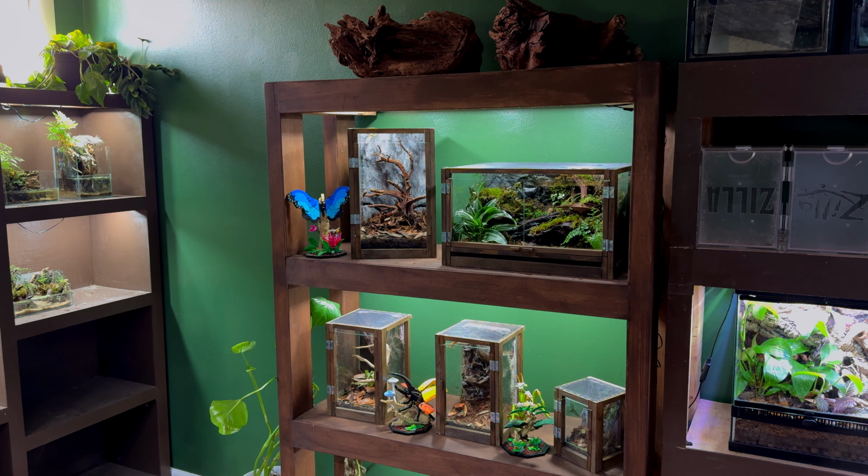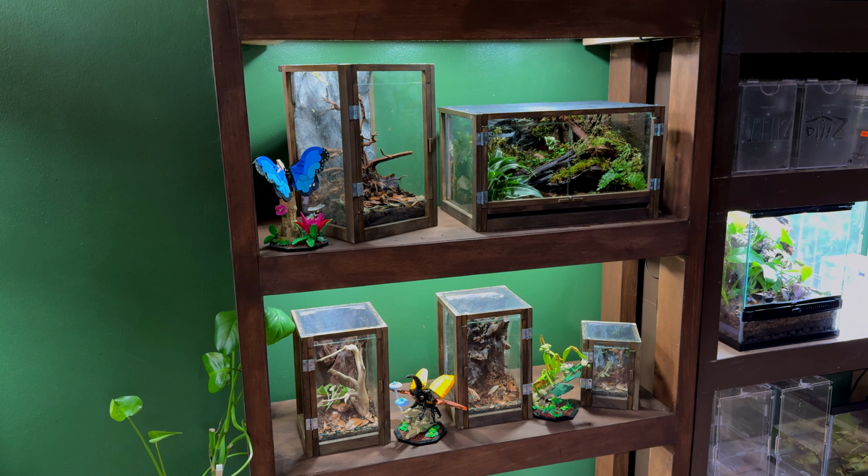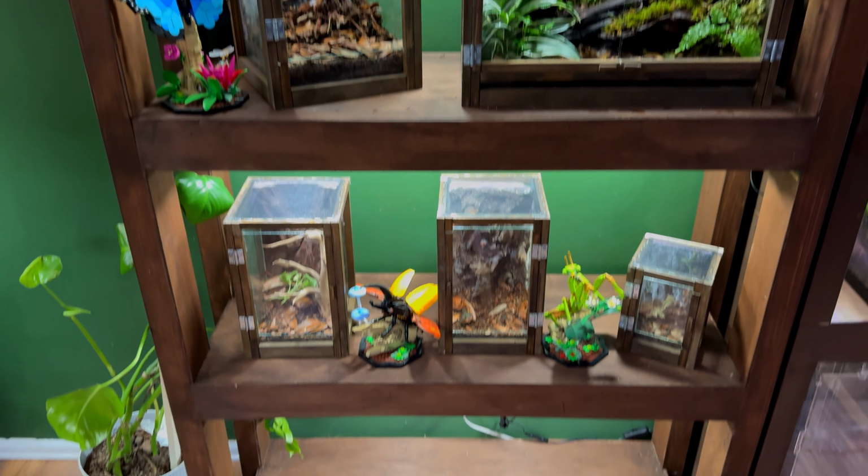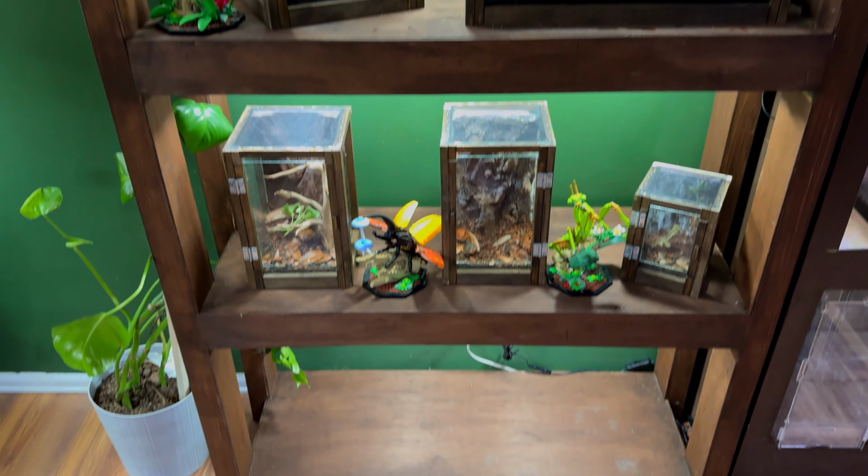This whole project has kind of been a mess, but I'm honestly really happy with how it's taking shape. I do intend on filling this up a lot more with more mantises, but more on that later. Overall, the enclosures aren't doing that great. The plants have mostly died throughout all of them, but the scapes in the background have remained intact.